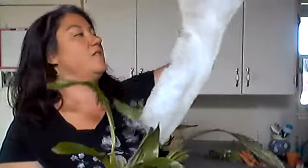Where's that big flower on the top? So let's unravel this goodie. I love oncidiums. Oh, this is my favorite color combo too. I love these brown freckled flowers. There's one here starting to open up. I will be posting updates on Instagram for these. And look at this flower spike. That's crazy. That's absolutely crazy. This is in fantastic shape.